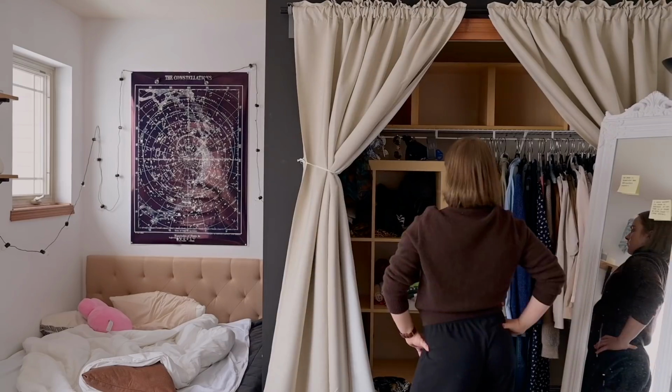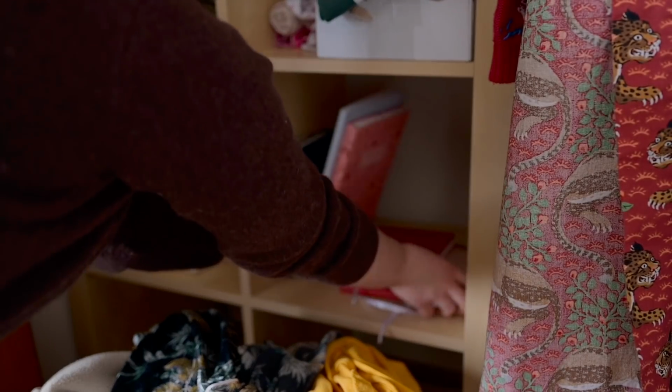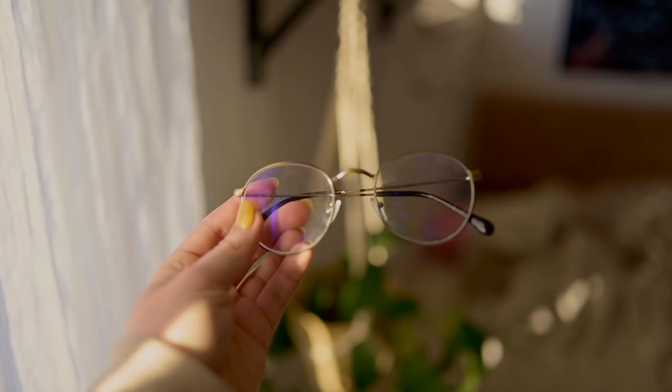So when I did start getting any sorts of offers for any sort of free stuff, I got pretty excited. Some stuff has been super useful, like the blue light glasses I got. I really did need a pair of blue light glasses. But other stuff, not so much.